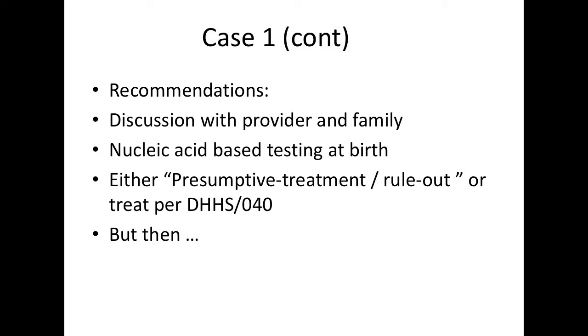Or you can do the 040 protocol, and then initiate treatment within the first week of life if it comes back positive. We really can't say that starting at birth is going to give a different outcome than starting at 3 days of life, in terms of initiation and clinical outcomes. But I think one of the big risks of doing the delayed one is resistance, right, giving subtherapeutic levels of nevirapine for potentially a week of life really does run the risk of harming your ability to use NRTIs in the future.